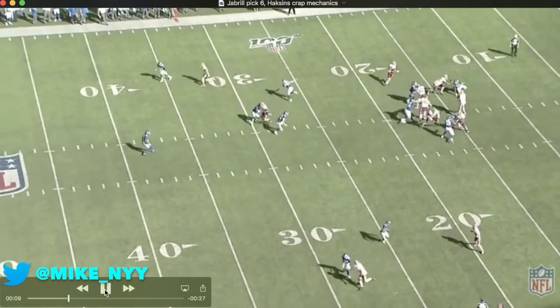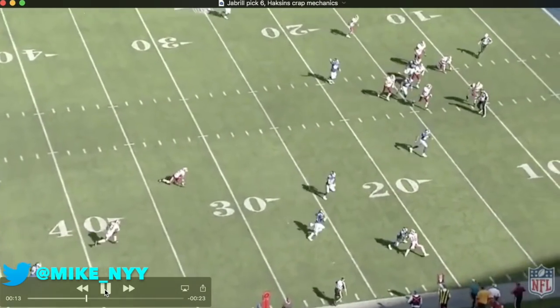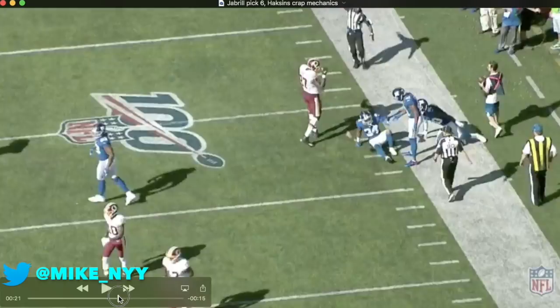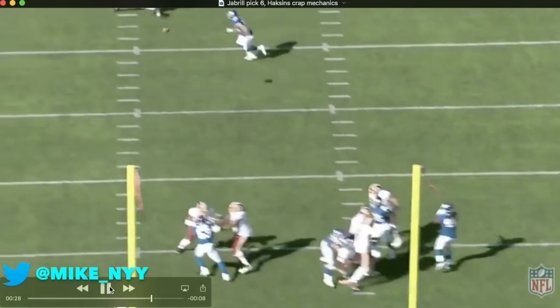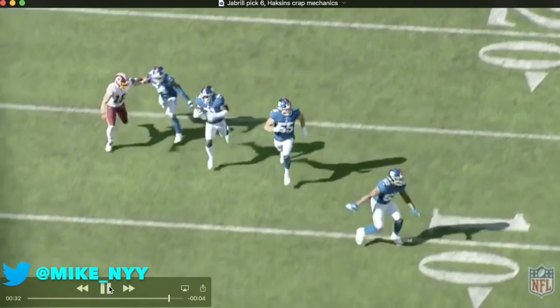All right, so he cuts in. Jabril sees it, undercuts the ball, brings it back for his first interception as a Giant, his first touchdown in the NFL, an awesome play for him. But really, I think Dalvin Tomlinson makes this play happen. I mean, Jabril Peppers had a lot to do with it as well, obviously, but still, that's a great job right there by Tomlinson getting a push and then Jabril Peppers cleaning up the rest.